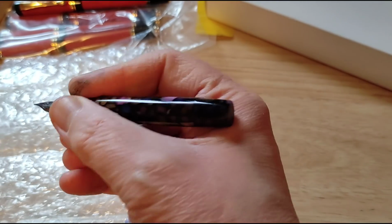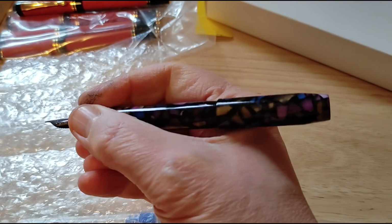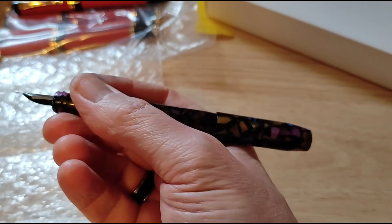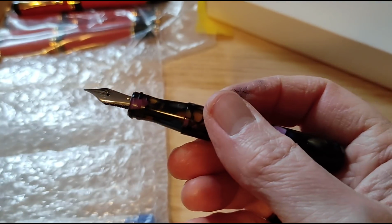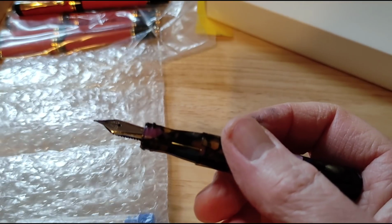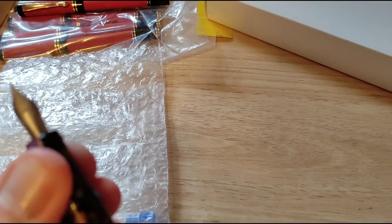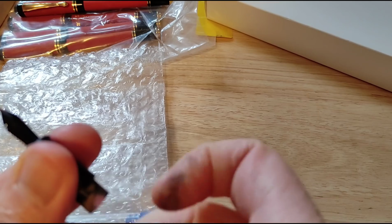As you can see, it's about the size of a Kaweco Sport. It does post reasonably securely, not very deeply. We'll do a full review of this in due course. Nice little pen, very nice little pen, and I was always looking at Franklin Christoph fountain pens because I've heard so much about how well they write, how nicely the nibs are. So this is going to be a very, very interesting experience.